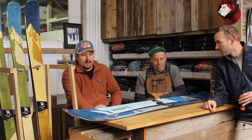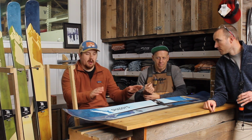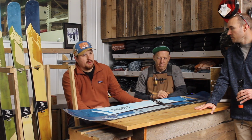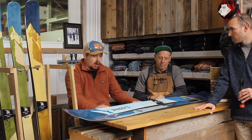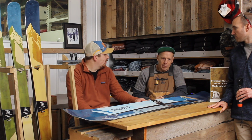The 105 is your do-it-all ski for, I would say, a skier a little bit more on the adventurous side. Somebody that wants to go out and find a powder stash, but then also ski on groomers, duck into the trees, do a little bit of everything. Maybe have one pair of skis that they use primarily for groomers and softer snow, not necessarily an ice ski. Definitely capable on ice, but it's not an ice ski.